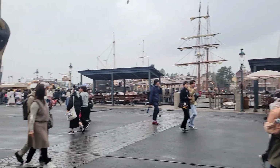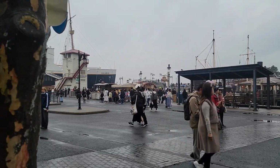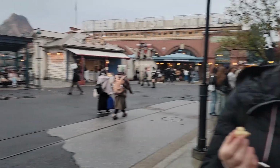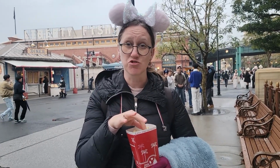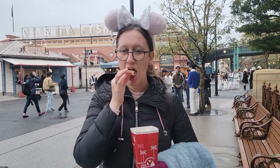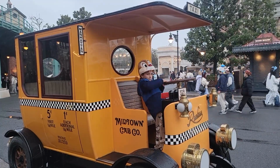Or the garlic shrimp. There's a garlic shrimp, but look at that line. I don't know that we want to wait. It's kind of a long line. But if you walk over close, it smells very garlicky. You can smell the garlic. So I don't know, we might try that.